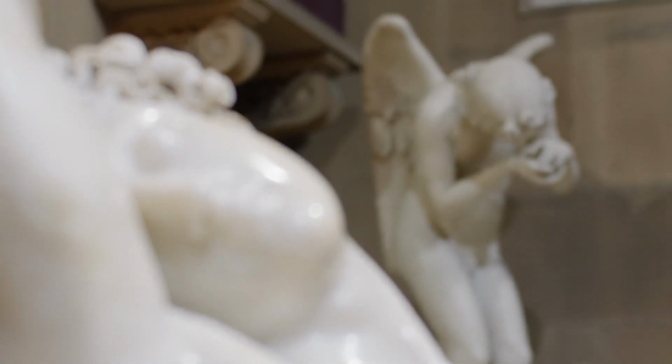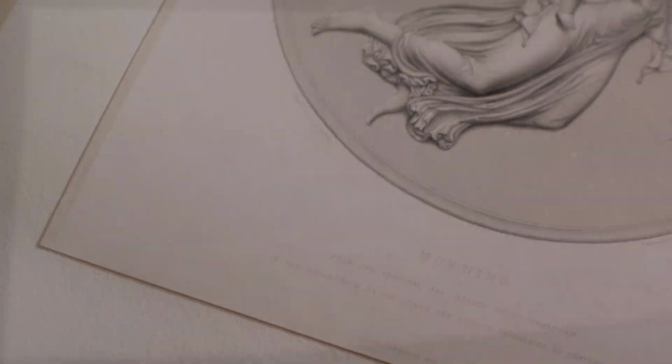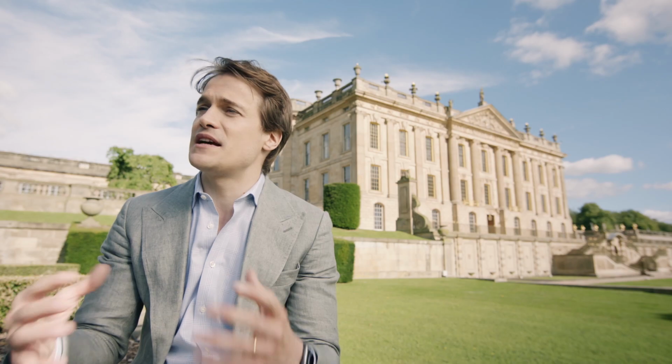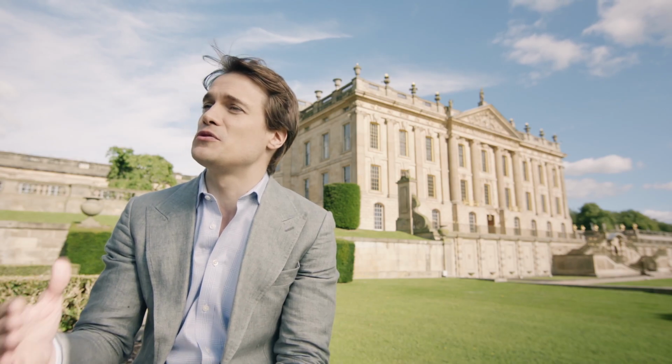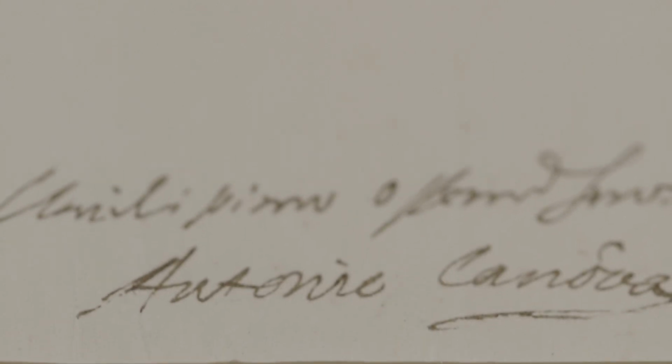The Duke was obviously a passionate collector of contemporary sculpture, and the extraordinary thing about the sculpture gallery itself is there is no classical antiquity in that space. It is all contemporary sculpture, so he was buying art by living artists with whom he had direct and personal relationships.